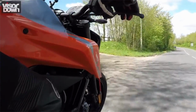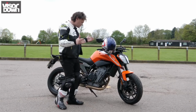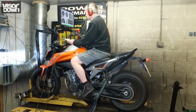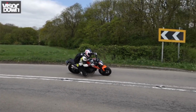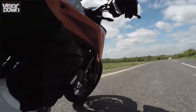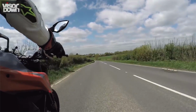It's just punchy, strong, really good low down, but it's got top end as well. And when we put it on the dyno, it was like 100 horsepower from a 799cc twin. So highly tuned, but not at all freaky, not peaky, none of that nonsense. Just a fantastic engine. For the price, I think you're getting a lot of bike for your money.